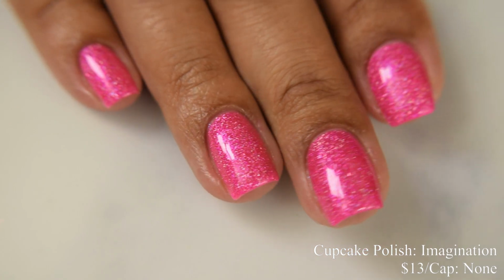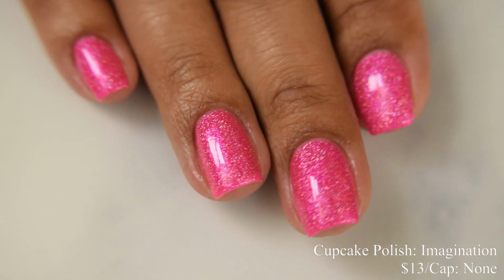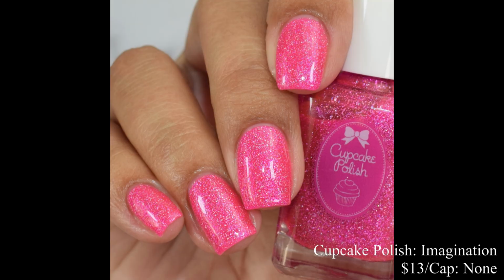And finishing off with a glossy top coat, you can see it's got this gorgeous sort of scattered effect. And it's just one of those hot pinks that is hot pink, but in person, it does have a bit of a cooler sort of lean to it.